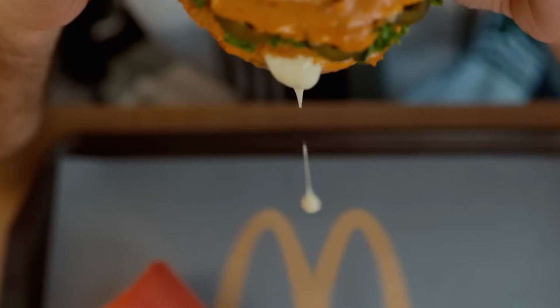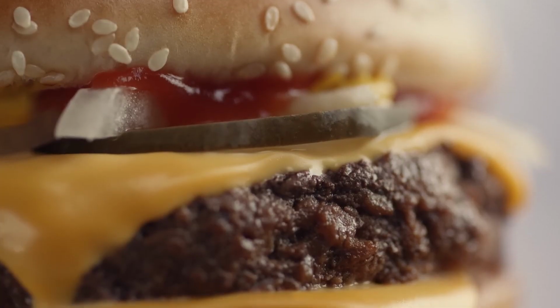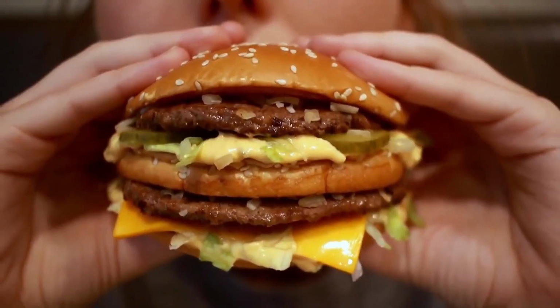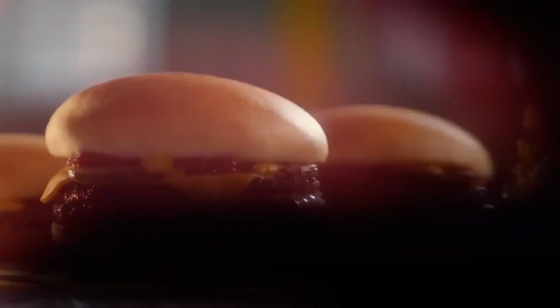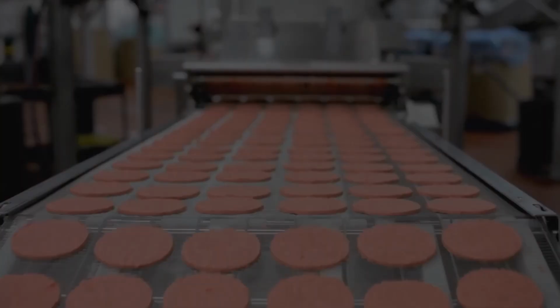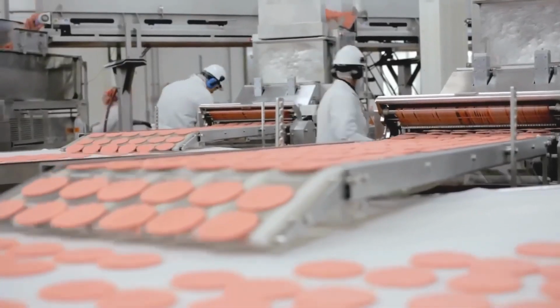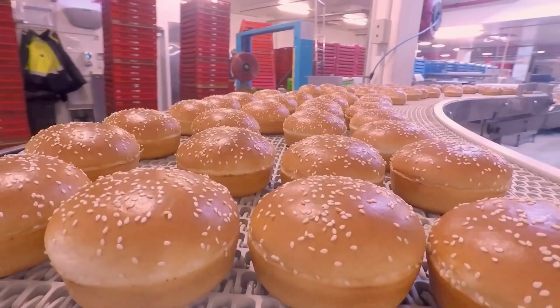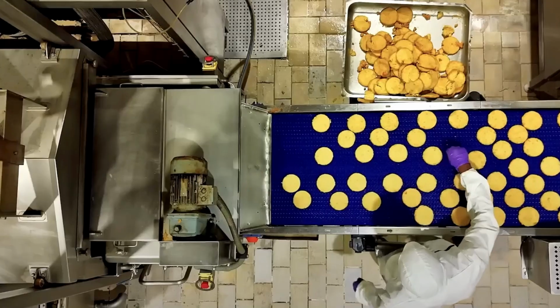You know that unstoppable fast food craving, the one that takes over until you finally take that first delicious bite? Well, after watching this video, your diet might be in serious trouble. Today, we're taking you inside the dedicated production unit of fast food giant McDonald's for an exclusive behind-the-scenes look.